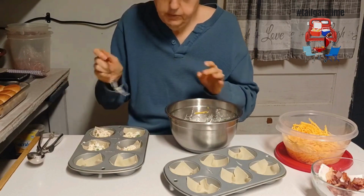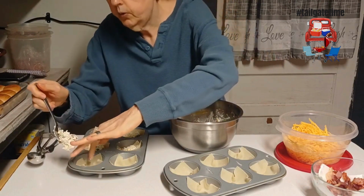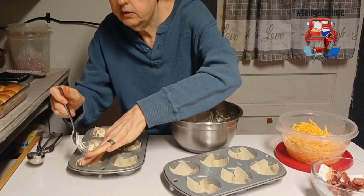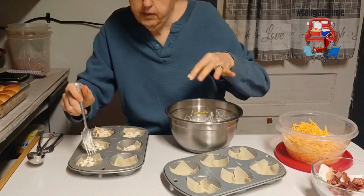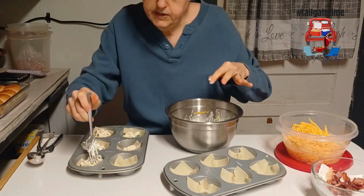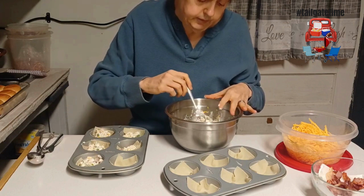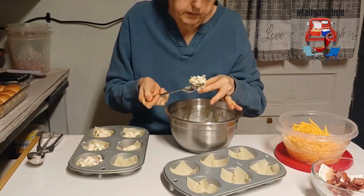Now, I do have my oven preheated to 375 degrees, and these are going to bake for about 20 to 25 minutes at 375. And I've already told Piggy that if I don't use all of this on these 12, I will make us some more later. But right now, that's what I plan on making, is these 12.